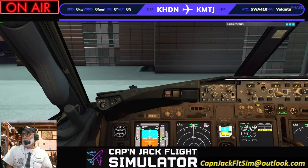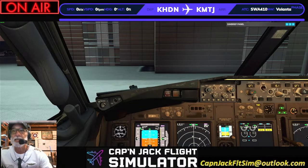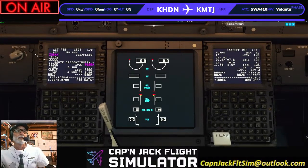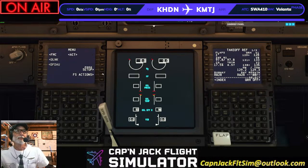Okay, we are ready for pushback and start. I'm going to lower these sounds just a little bit. I'll have in just a second the Denver altimeter, 3014 for now. Okay, we're going to go ahead and clear that discontinuity at this point. Metro altimeter 3018. Okay, very good. Let's go here and let's get our pushback.